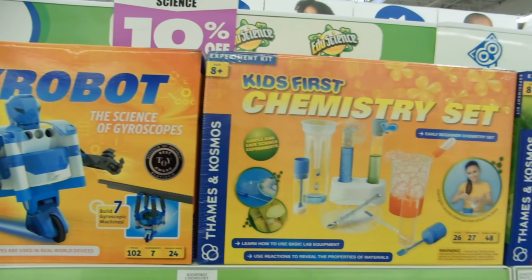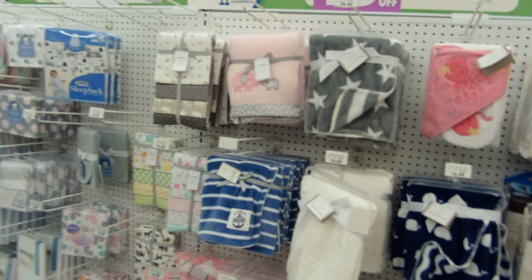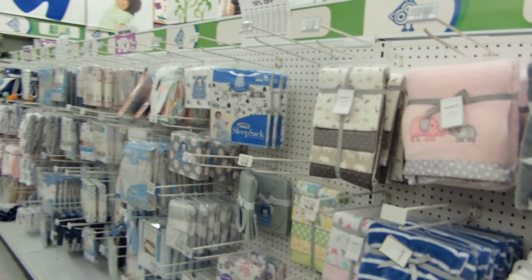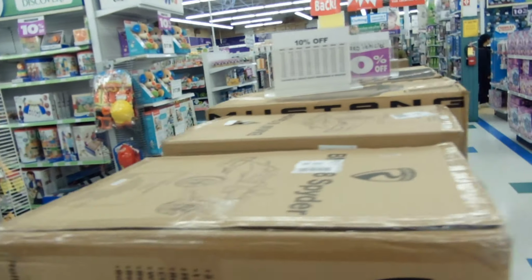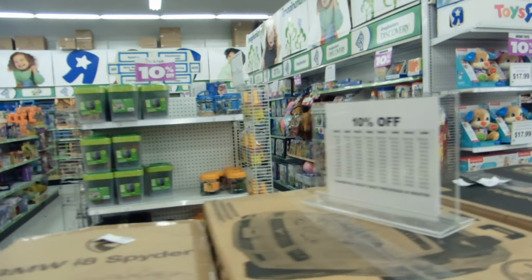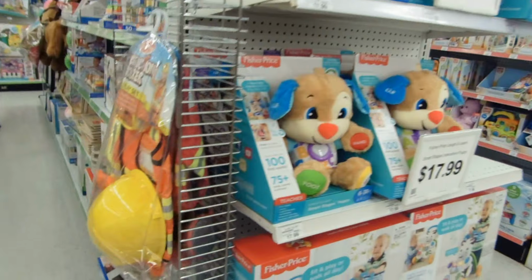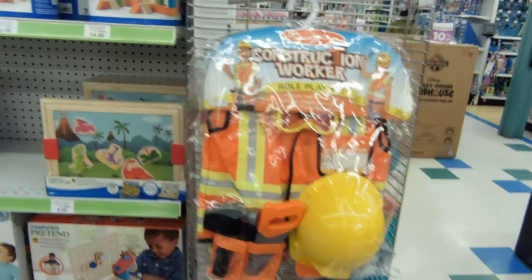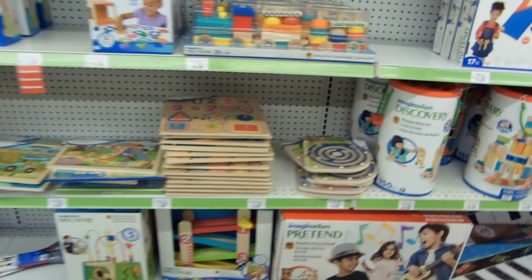Gyrobot, kids' first chemistry set. Start getting into the Babies R Us section, which we are not going to include very deeply in our tour, but it exists. They're usually in your bigger Toys R Us's. There are some baby toys there. Yeah, baby toys, we'll cover those. Yep, different baby toys. Pretty normal for people to give their kids gift registries for birthdays or children being born, etc.